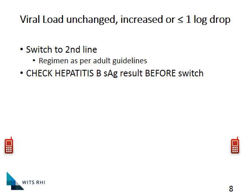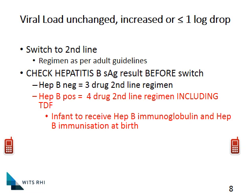And before you switch, remember you have to check your hepatitis B surface antigen result. Hopefully you'd already done that. If she's hepatitis B negative, you can give that normal 3-drug second line regimen. But if she's hepatitis B positive, we're actually going to use a 4-drug second line regimen. You're going to be adding tenofovir to the existing AZT, 3TC, lopinavir ritonavir regimen.